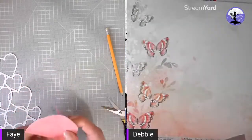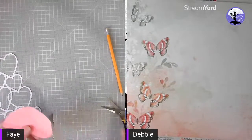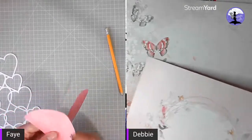Gosh, this paper is very thick, isn't it? Beautiful quality. Yes. It is lovely quality.